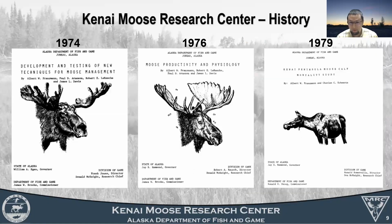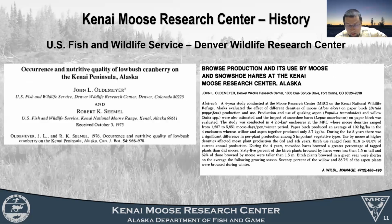A lot of it focused on starting to understand some of the different things about moose that we don't know a whole lot about. So developing and testing new techniques, moose productivity and physiology, moose calf mortality study. But the one that's stuck with the research center since the inception is developing and testing new techniques for moose management. And we still do that today. Some of the early research from the Fish and Wildlife Service focused more on vegetation, so looking at nutrition of cranberry, looking at browse production.